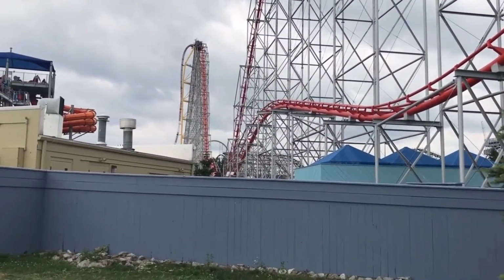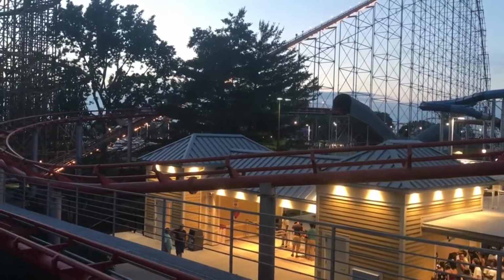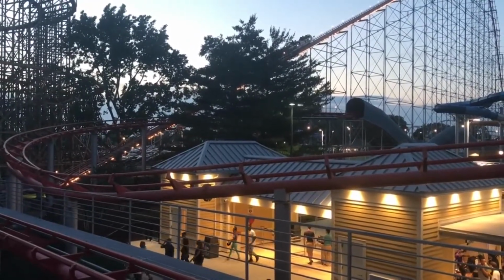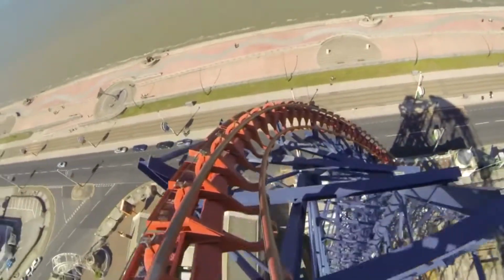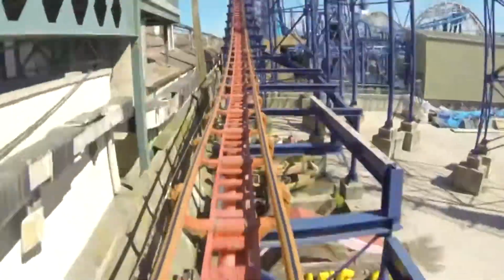A lot of people go to the back row, but the front row is actually the better seat in the ride, as those airtime hills are almost triangular shaped, so it's much better to go in the front row to get the most ejector airtime. Magnum was not the only Arrow hypercoaster built, as with Desperado at Buffalo Bill's, and the Big One at Blackpool Pleasure Beach in Europe.